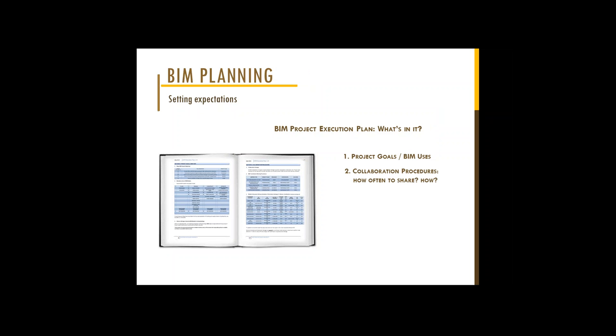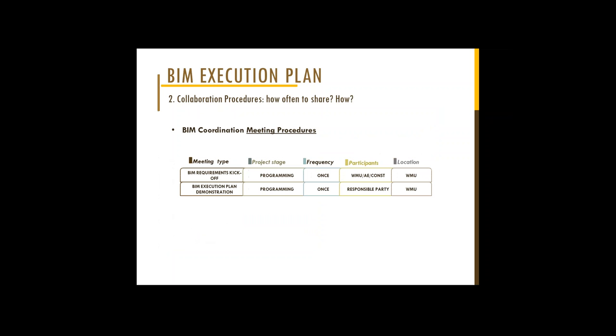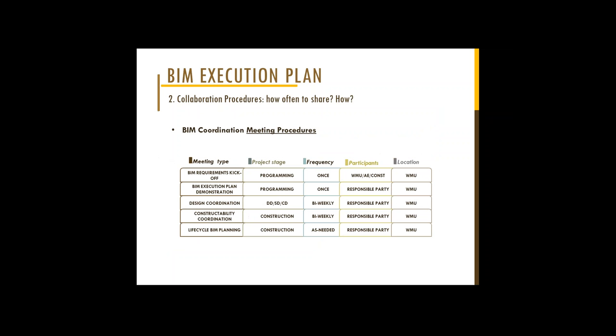Next, collaboration procedures. Here, this gives you an idea of the type of meetings that should be held. We just give a suggestion, but it's really up to our construction management team to determine how often these meetings are going to be held.